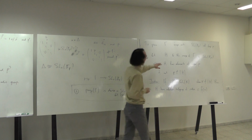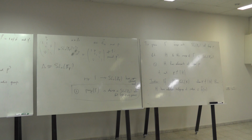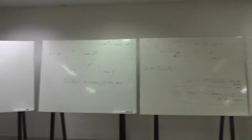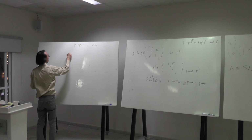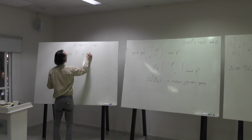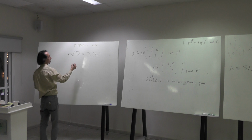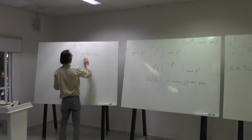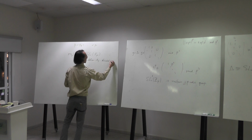Right, so suppose for infinitely many primes this was false. Then we have an infinite collection of primes P1 to Pi such that the projection mod P of gamma inside SLN FPI is basically abelian by bounded size, an abelian group extended by a bounded subgroup.